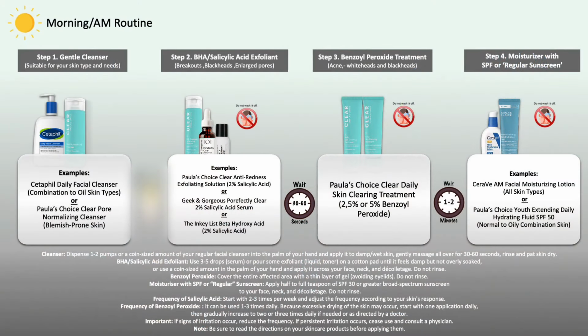And so the way that they basically explain how you're going to use it is, if you're planning on using it during daytime, start off with washing your face with a suitable cleanser. And then after that, you're moving on to the salicylic acid solution, or as an alternative, I have a salicylic acid serum as well, which is a bit more affordable. And then after that, you're moving on to the benzoyl peroxide treatment, and then follow with sun protection.